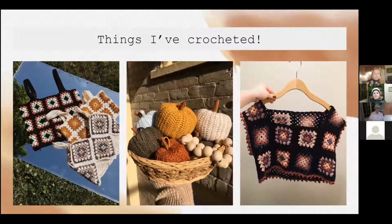I feel like there's a lot of stigma behind crocheting and knitting, that it's kind of like an old lady thing, but I feel like there are a lot of modern patterns that have come out recently to get away from that stigma of just old lady blankets.